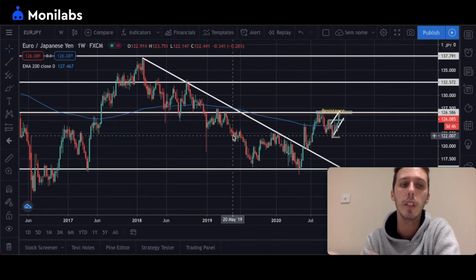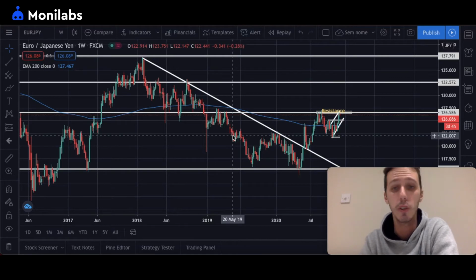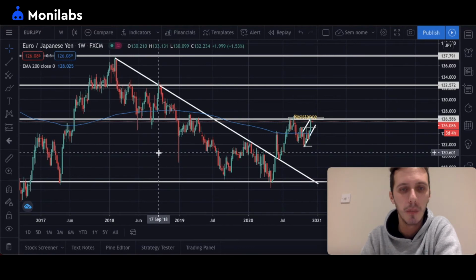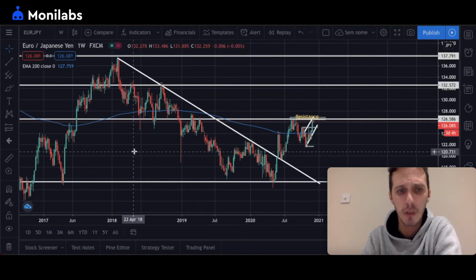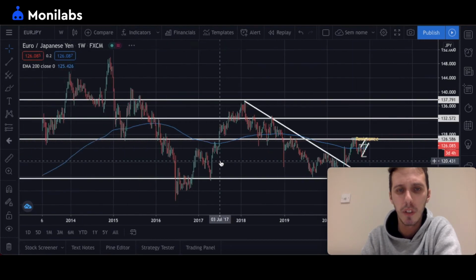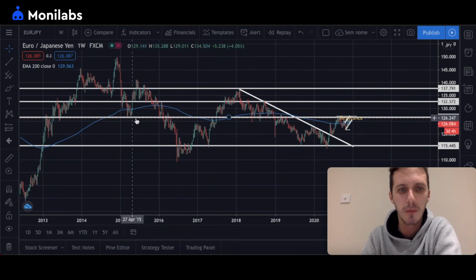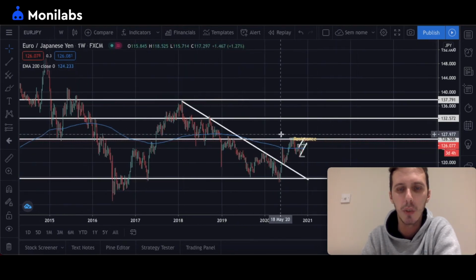And for me, in this session, I choose Euro JPY, Euro Japanese Yen. And as you guys can see here on a weekly time frame, it was a massive downtrend from 2018 until more or less June of this year. And there's also massive resistance coming from 30 March, more or less 2015, and it's reaching it now.